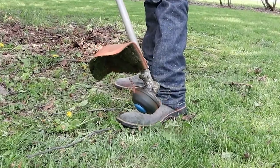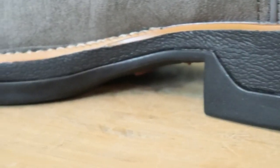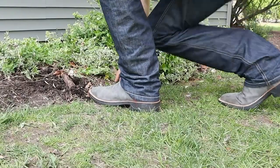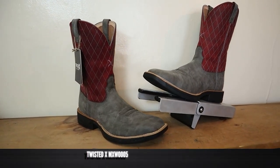far. It feels just like a New Balance sneaker, but just looks like a boot. Plus, they use eco-friendly methods of making this boot, which I find really interesting. So if you're new to boots and you're looking for something easy to transition from sneakers to something more traditional in the cowboy boot world, this boot might be the best bridge out there.